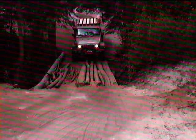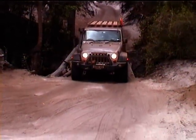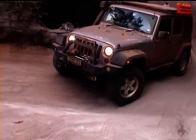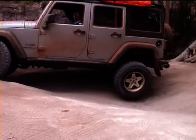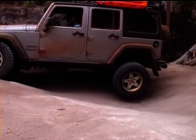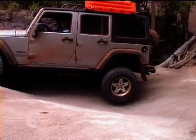Right hand out a little bit. Okay, be right on the edge. Very good. You're almost on the logs. You're over. Nobody's got bogged there before. Oh, I better put it in low range, eh?